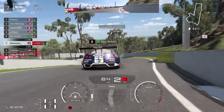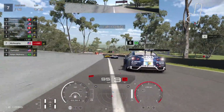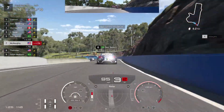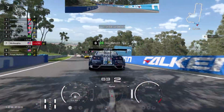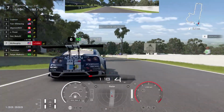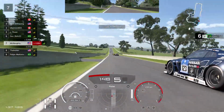And we're just gonna try and keep together, as the driver behind me does not. He actually ends up in the wall. But if we can stay close to Beto 22, as he just gets a tad of oversteer, and we get a good exit, it might be on here. We might be able to get an overtake done going into the Chase.